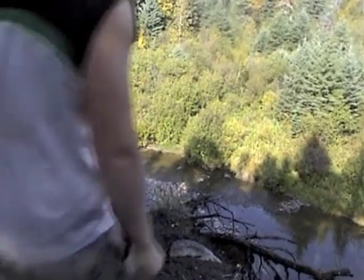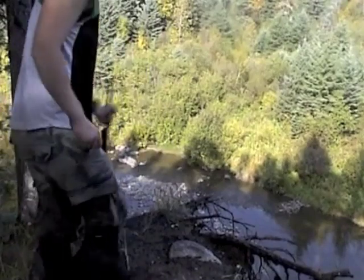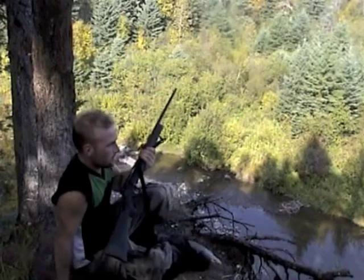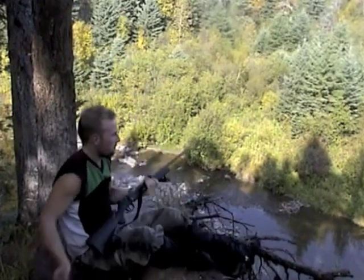Well, I think I'm gonna take a well-deserved break right here. No better place to break than right here. Nice view of the river.